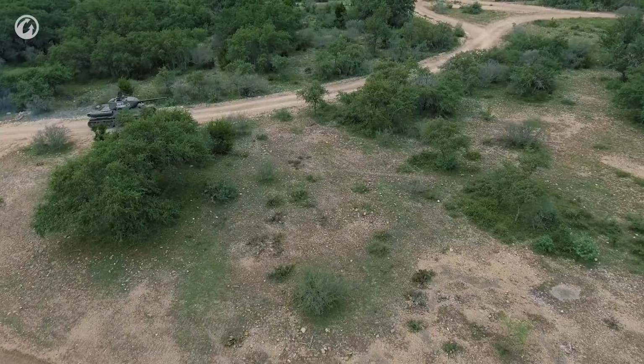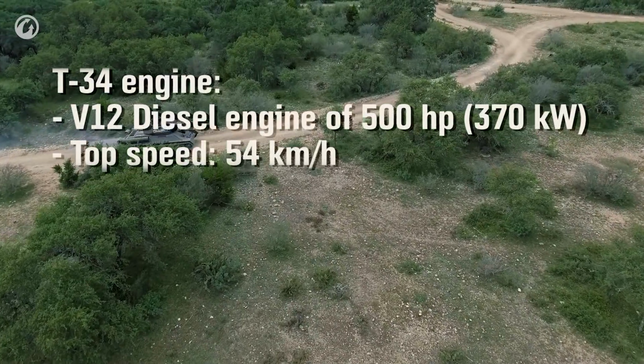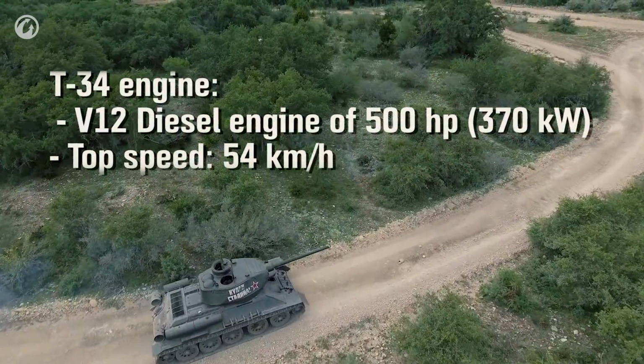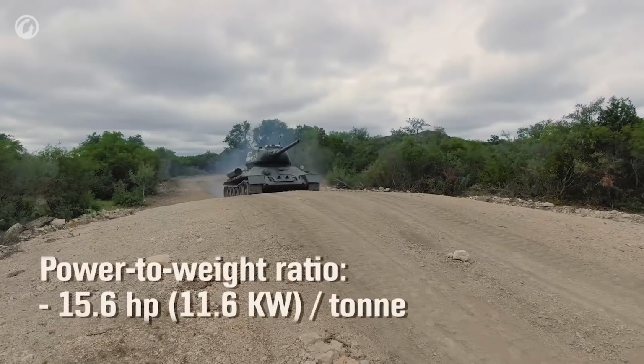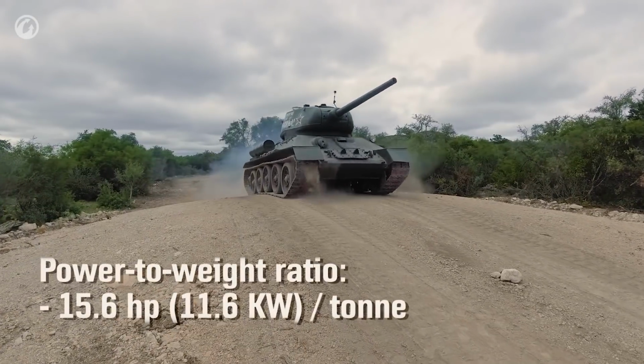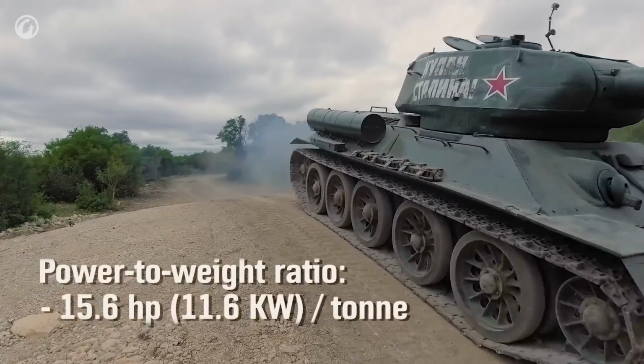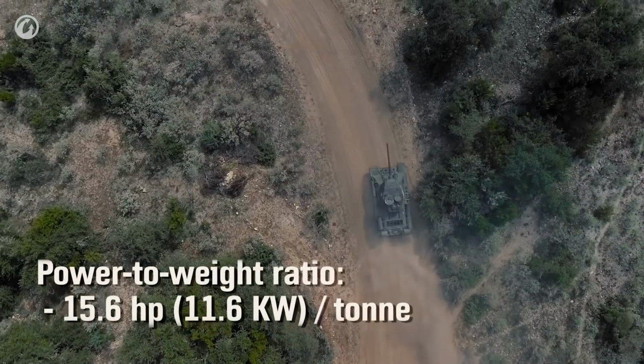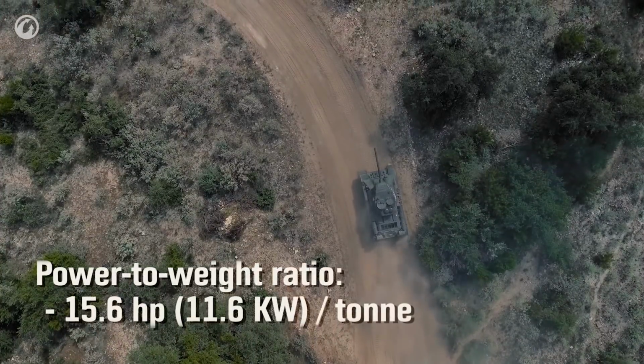The T-34 has a V12 diesel engine with 500 horsepower. The maximum speed of the tank is 54 kilometers per hour. The power-to-weight ratio of the T-34 is even better: 15.6 horsepower per ton, making the T-34 a very mobile tank, which was its main advantage.